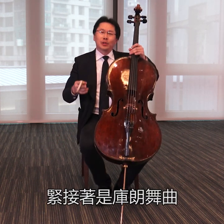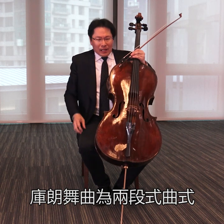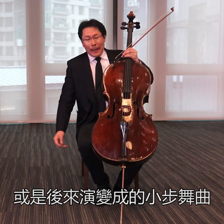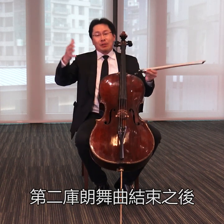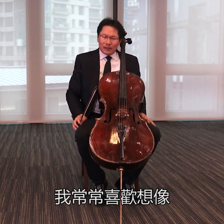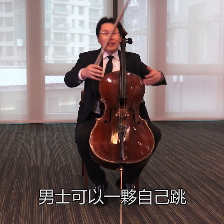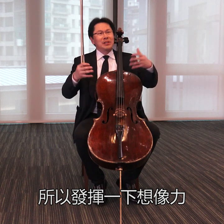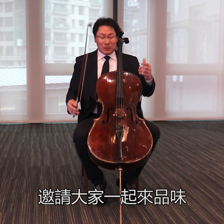The next one is called the courant. The courant has section one and section two. So the way that the courant works, or sometimes in a later time, it became the minuet. And it becomes courant one, courant two. And so but after the courant two, it comes back to the one again. So I always like to imagine that, you know, during this dance, there is the men that could also dance among themselves, and the women dance among themselves. So it was very interesting to use your imagination to see why there was courant one and two and come back. And so this is how it goes in this piece, okay?